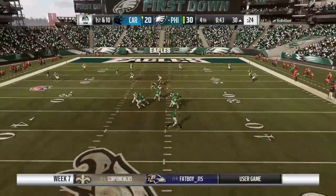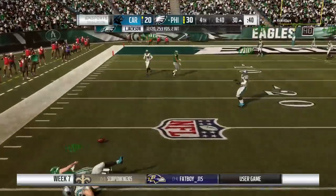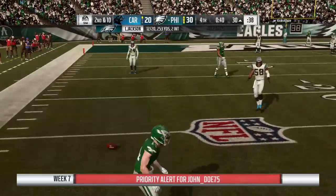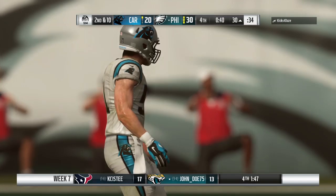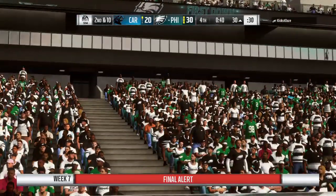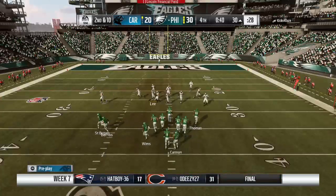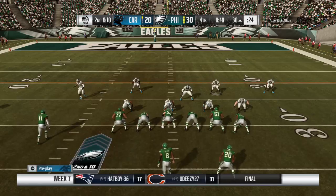Boom. He took advantage of it. And it pops free. The collision there jarred the ball loose and brings up 2nd down. It's a lot of contact going on there, and in the end, unable to keep 2 hands on the football and bring it into his body. Everything looked pretty good until the finish. Ball on the 30 as they come up 2nd and 10.